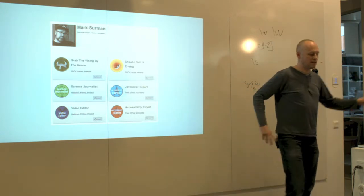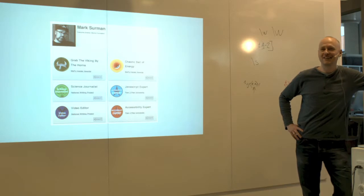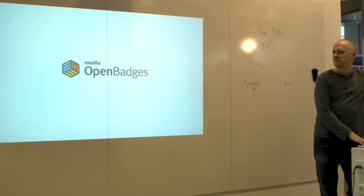Now, how many of you have done any course in your life? I hope to see all hands. Good! How many of you have done a course that you have a certification from? How many of you can show your certifications right now? How many of you can share your certificates? That's exactly what this is to solve. Open badges from Mozilla.